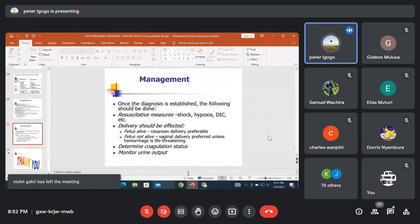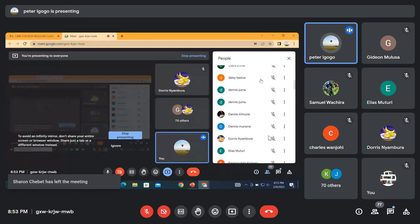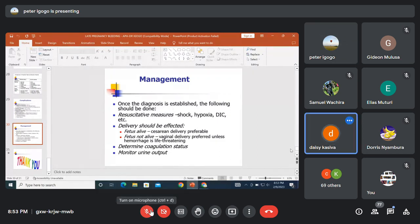Okay, how do you monitor urine output? Let me hear from Doris Nyambura. I think Doris had talked. Daisy Kasiva. How do you monitor urine output? You catheterize the patient. And then once you catheterize, that is very good. You measure the urine output volume. Against? It's measured against? Against the fluid intake. Thank you very much. Whatever she's taking and whatever is coming out.